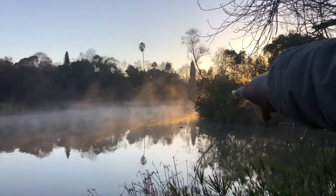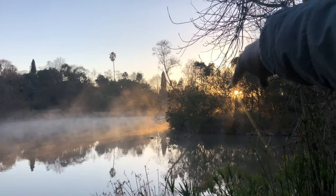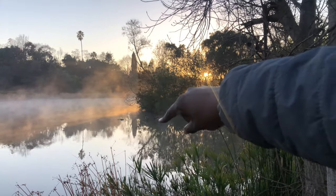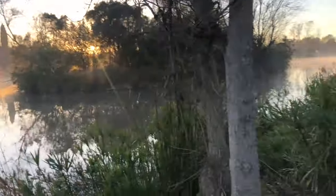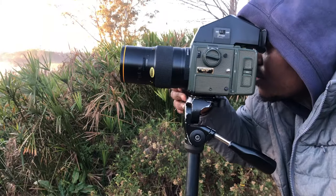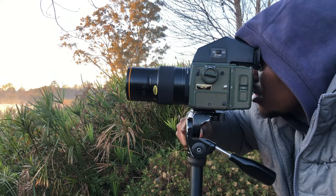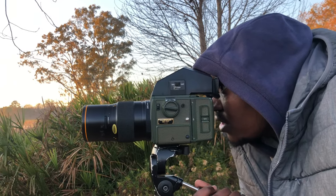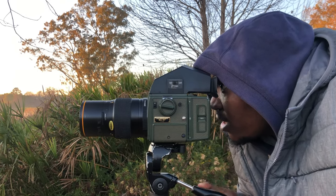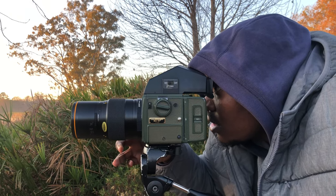You see that glow right there with those trees sticking out. I've already taken a picture of these two guys down here. Somehow, the struggle to straighten this guy out is like, I don't know, man. Mission.